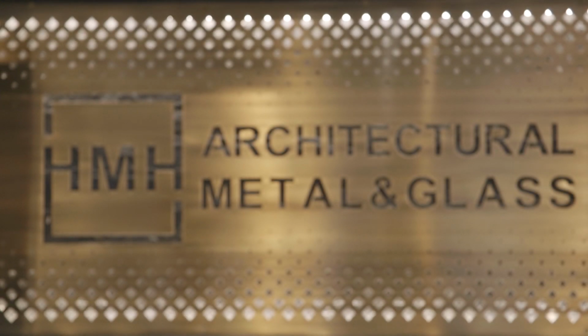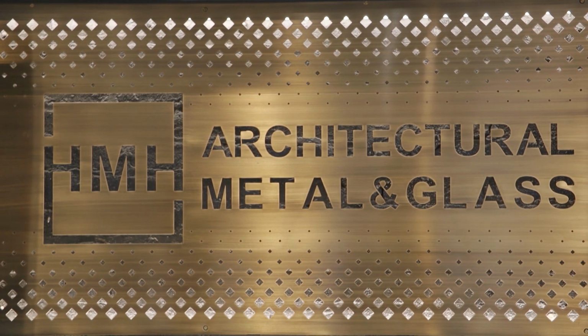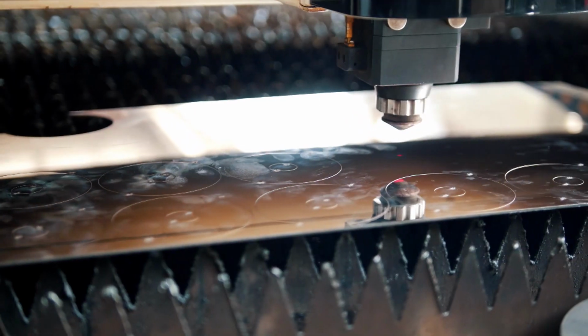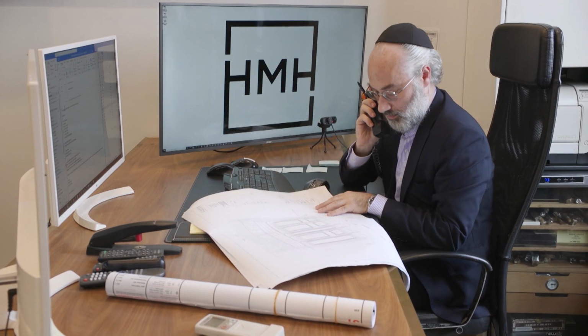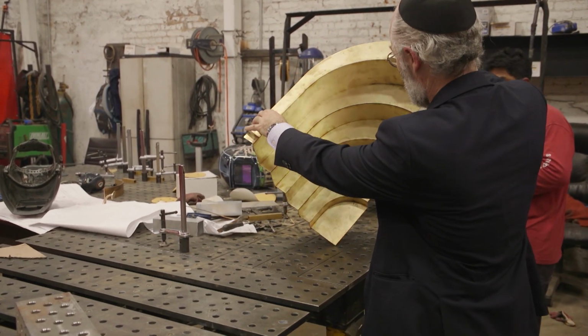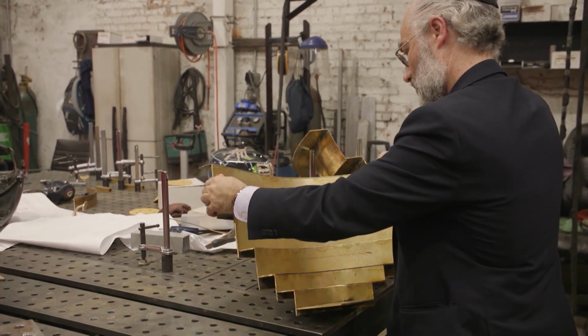For over 15 years, HMH Architectural Metal and Glass has been creating unique custom designs for both residential and commercial buildings. My background was in finance, and I helped a business restructure. They were importing from the Dominican Republic. Everything that could go wrong did go wrong, with timeliness on the projects and quality. It looked good from far, however, it was far from good. My objective when I got involved in the business was to deliver a quality product on time, every time.